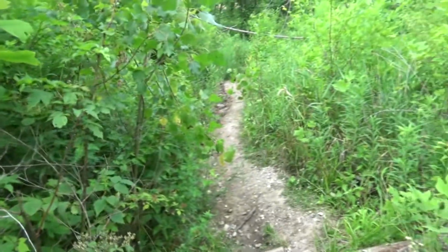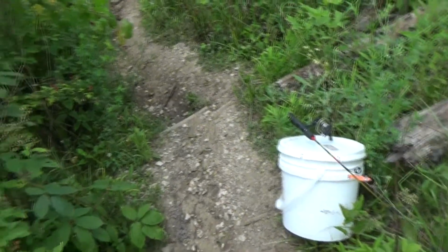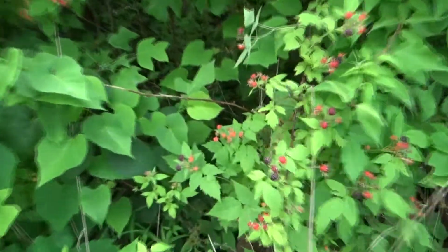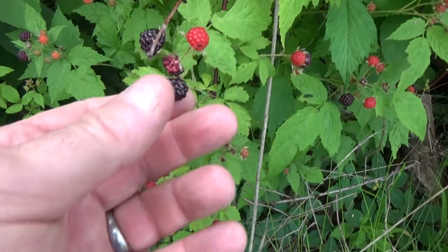I'm headed down this trail. I'm gonna go fishing. I have a bucket with me today because I'm hoping to catch something to keep. I have my tackle box on my back, but look what I just found. Look at that.